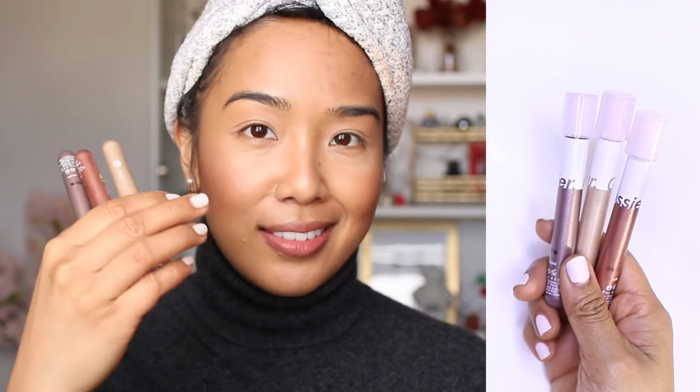So very sparkly, so not necessarily day-to-day for me, but it's really nice for weekends or evenings. I definitely want to get a matte shade in this, and also I have on my shopping list for 2019 the By Terry Cream Stick Shadows. Speaking of some cream shadows, I also really have been loving the Glossier Lid Stars.